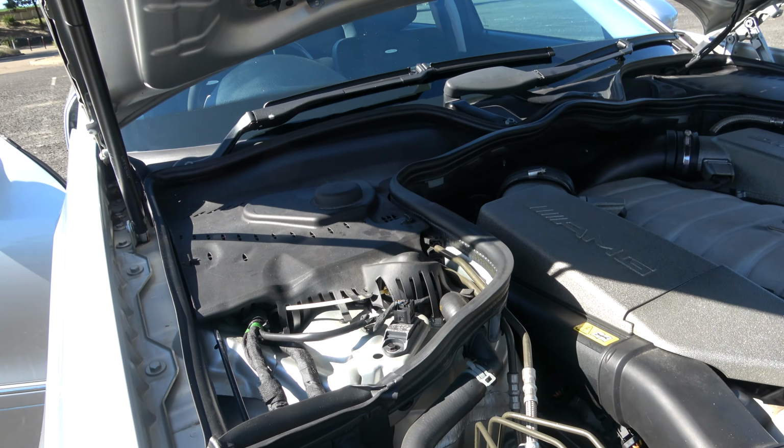Paintwork's generally in good condition. I did notice one little ding on the rear offside quarter there. You may have seen it in some of the earlier video shots. The quality of the materials in Mercedes is always of the highest order. This is beautiful wood trim here, and the buttons and controls feel substantial. They don't have that plasticky, tinny feel that some of the cheaper cars can have.